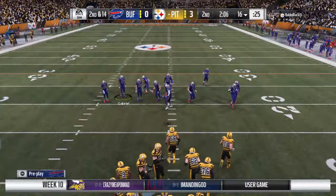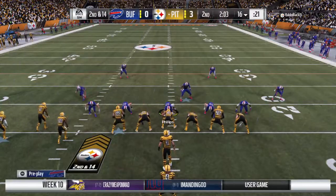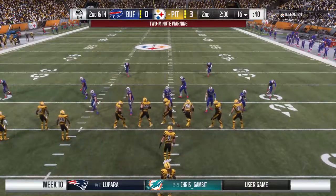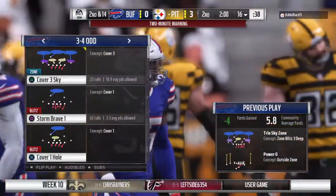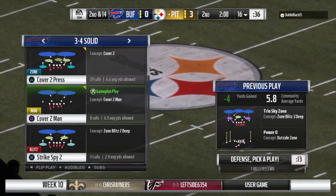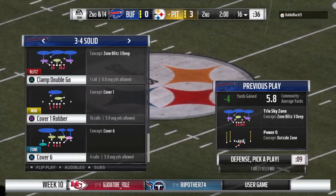Well, the first play of the drive lost 4. Now they'll look to move it forward here on 2nd and 14. 2 minutes to go here in the first half. Back to Heinz Field after this.